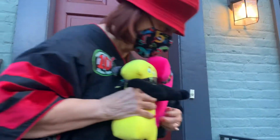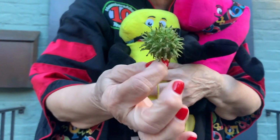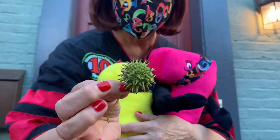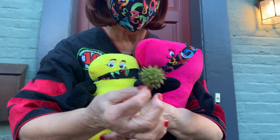Oh, look down here. What is this that flew in by the pumpkins? Look at this funny thing. What do you think it is? How many spokes does it have on it? It's all over it. Well, there's a fun thing. Anyone know what that might be?